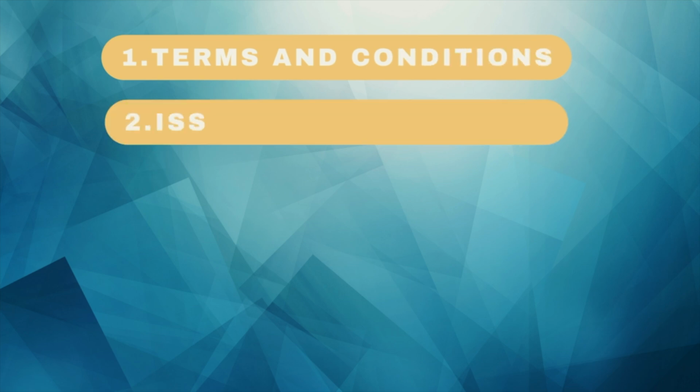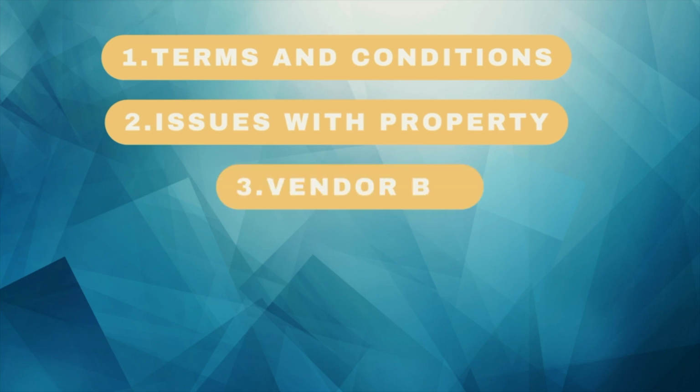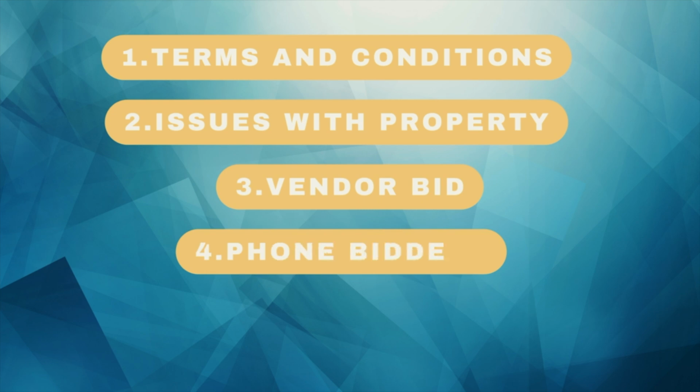Before the auction, the seller will set a reserve price, and this is a price that the auctioneer knows but does not share with the buyers. The reserve price is the minimum price that the seller will accept for the property. Before the bidding starts, the auctioneer will read aloud the terms and conditions of the auction, announce any important issues with the property, state whether the seller may bid during the auction, which is called a vendor bid, and also state whether there are any phone bidders present.